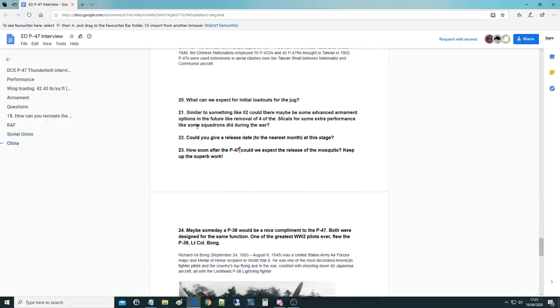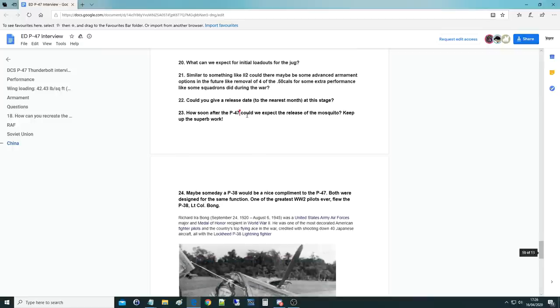Yeah. Okay, 20. What can we expect of initial loadouts for the Jug? Well, obviously the 50 cal, four a side with 350 rounds a gun, 2,800 rounds, 500-pound bombs, and we're hoping to get the rockets as well on early access. Otherwise, it'll be coming right behind, a week or two after. Roger, is it this aircraft that has the rockets coming out of those giant launcher tubes, or am I thinking of a different one? Yeah, they're sort of a threesome wrap of tubes. It's pretty efficient, actually. It's quite a successful package.